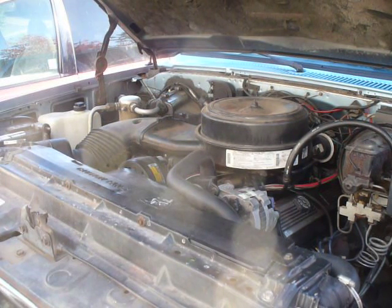Anyway, trying to sell my '91 Suburban, so I'll do a little video on it. Asking $2,000, and it's got 142,000 on it. I got it in '01 with about 125,000, and mostly just pull my small camper trailer with it.